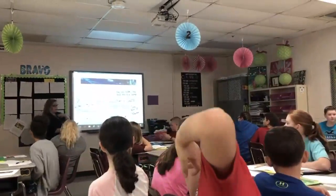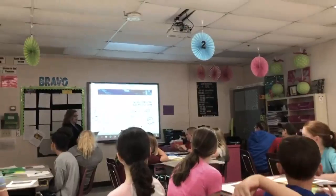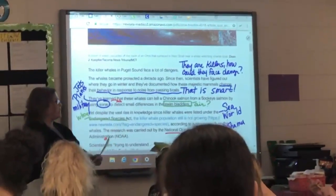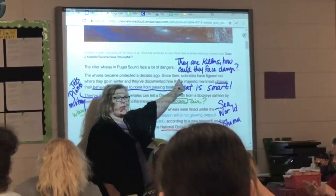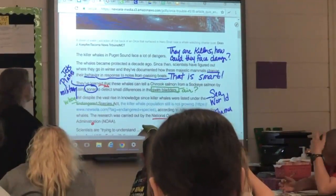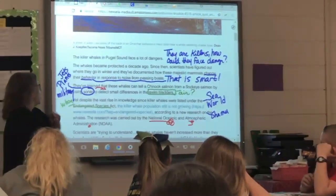So, the title is Puget Sound's Whales Face Intertwined Obstacles. Obstacle. That's like something you have to climb over. The killer whales in Puget Sound face a lot of dangers. What? What, a killer whale face danger? They kill stuff. My brain. The whales became protected a decade ago. These whales have been protected almost as old as you are.